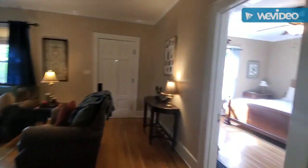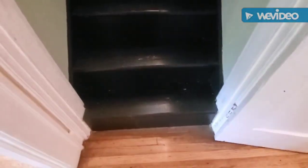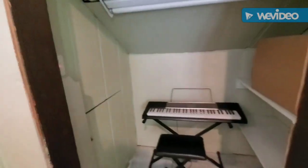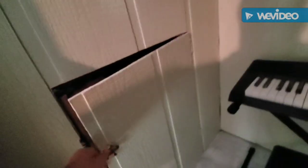Back to the front master and everything. We've got stairs leading up to the upstairs, and what would be considered the fourth bedroom. So it is everything on the main level and just some extra space up for you. And as heat rises, so does the temperature as we go up the steps a little bit.